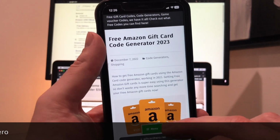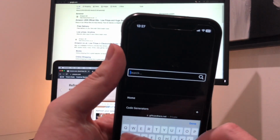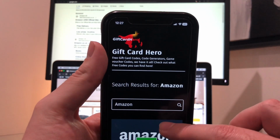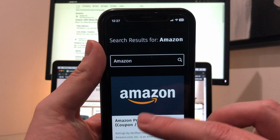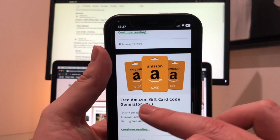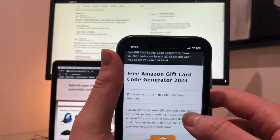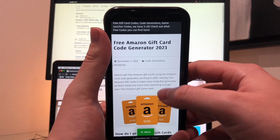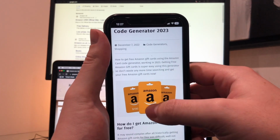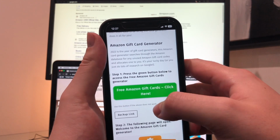When you reach the website, guys, you need to press this menu button, then go to search and type in Amazon to find this gift card page. Now there is a coupon page here, but we're not interested in that for this video. We need to scroll down and find this gift card code page. Press it. Now there is a full guide on the website. However, obviously I'm talking through it, so we won't be reading that. We gotta click this green button here for free Amazon gift cards.